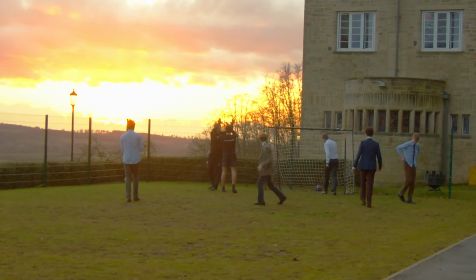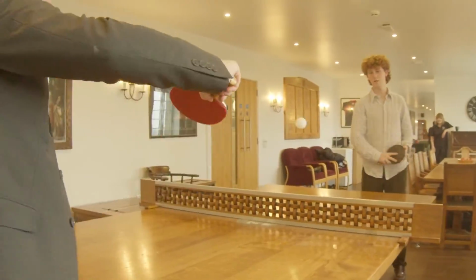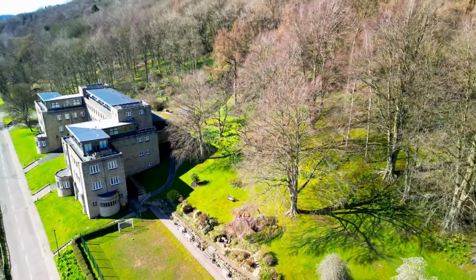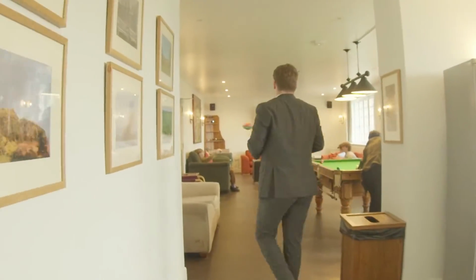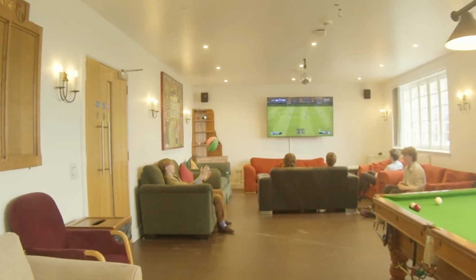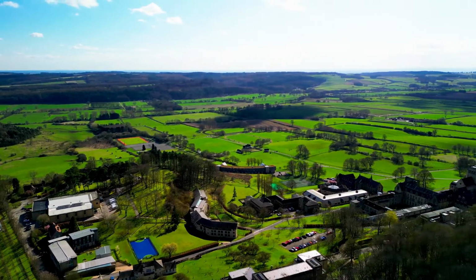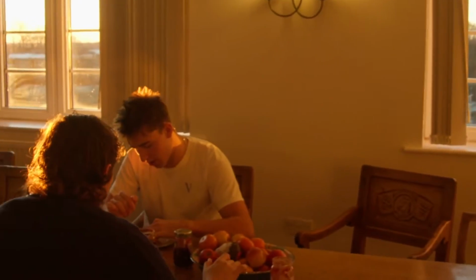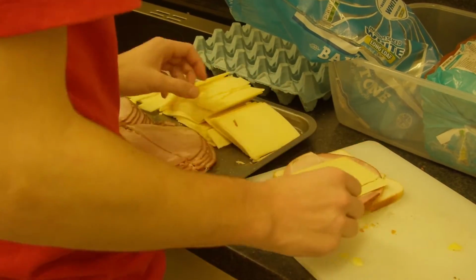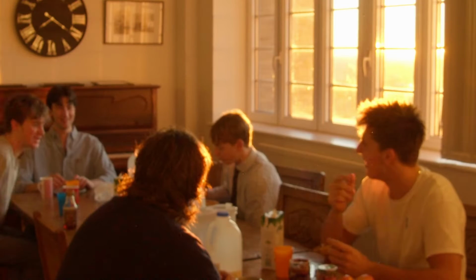It's a wonderful environment. We've got amazing facilities such as a vast garden which is maintained by our chaplain Father Henry and our boys from the gardening club. We've got loads of space in the house and probably the most beautiful views over the entire valley. Breakfast is in-house every morning. This morning, for example, we had ham and cheese toasties, fresh fruit, croissants and pain au chocolat.